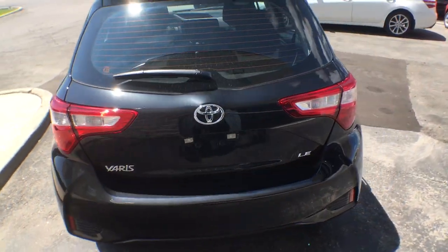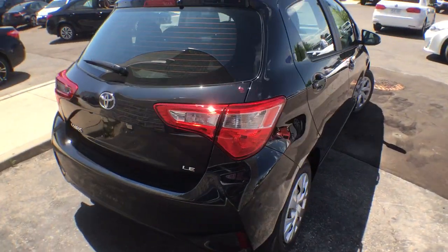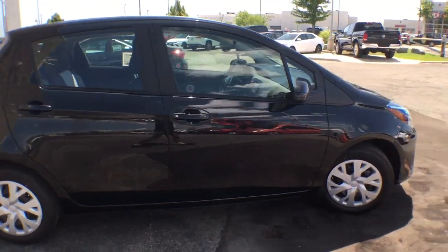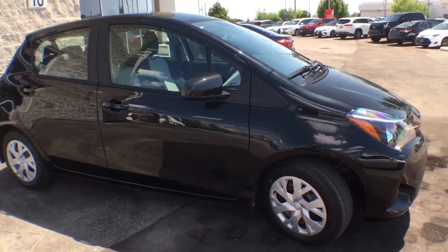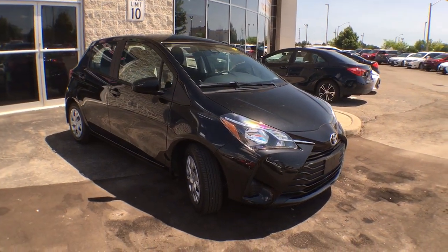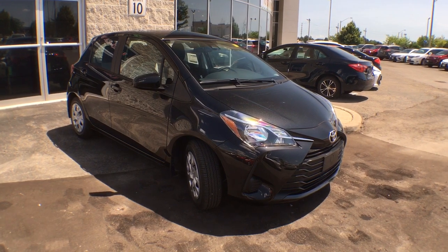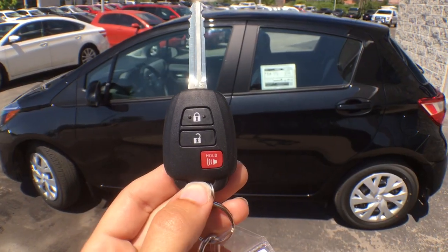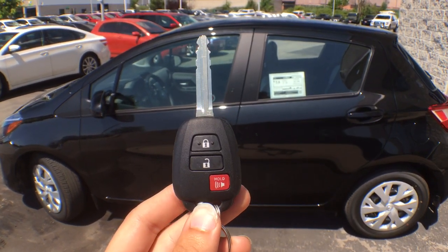Because this is a hatchback, of course, you have your very own windshield wiper at the back and your chrome badging. We have black outlining all of the windows, and lastly, your side view mirrors are color keyed as well. So there you have it, the exterior of the 2018 Yaris 5-door hatchback LE. Let's go inside.